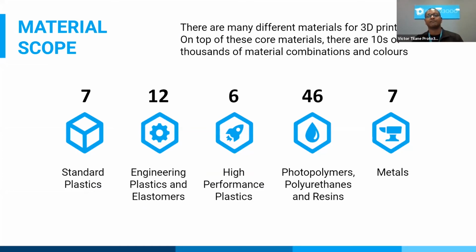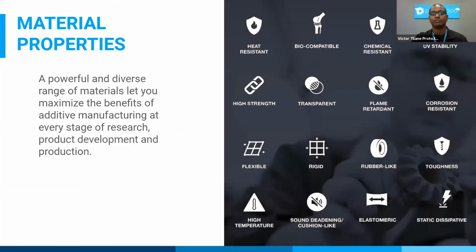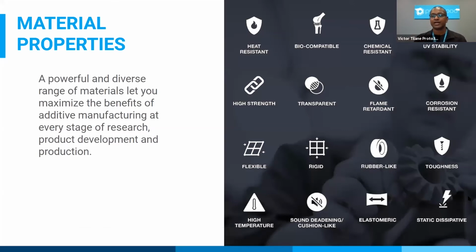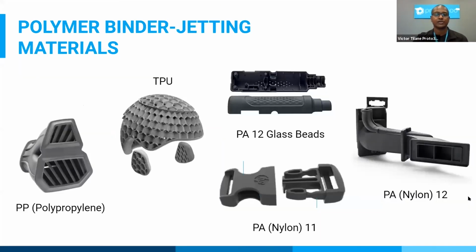Now, we have sort of a list of numbers on top there. That's the number of plastics that are available, but honestly, on a weekly basis, there are more and more polymers and metal mixes being developed. If you're interested, you can also develop your own metal or plastic technologies. With these materials, you can select and design for heat resistance, biocompatibility, chemical resistance, UV stability, high strength, transparency, elastomeric properties, static properties, rigidity, or toughness. So additive manufacturing is going the way of classical technologies, where the material science is really starting to catch up.